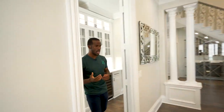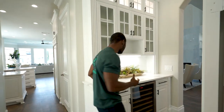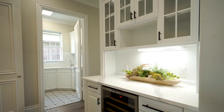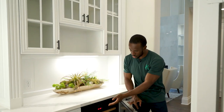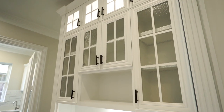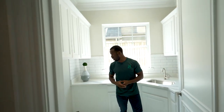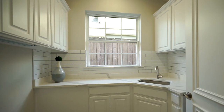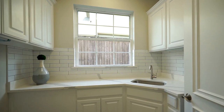Behind me over here, you have your butler pantry area. Again, within this gorgeous Carrera quartz countertop, you have your wine fridge. So not only do you have a designated wine area, you also do have a wine fridge for you to store additional wine. You have your raised cabinetry with your glass see-through display. Over here is gonna be your designated laundry space, great size laundry space. And again, I love how they're carrying over this Carrera quartz countertop throughout, which you're gonna receive throughout the whole duration of this home. Your subway tile, nice size shaker cabinets up top for storage.